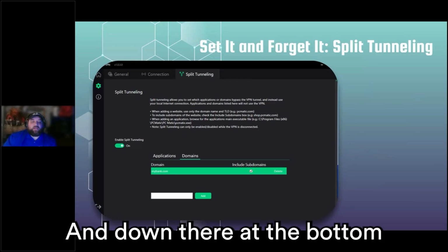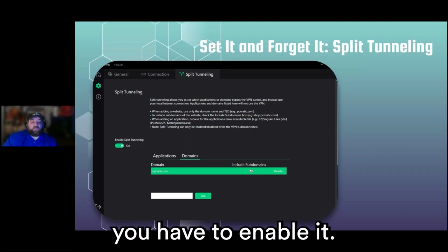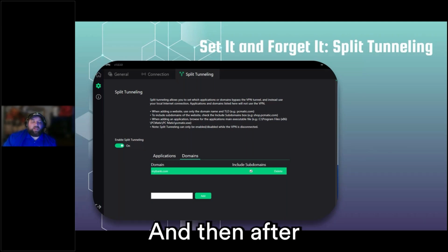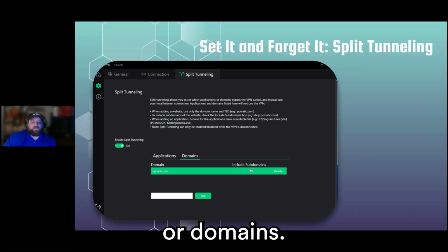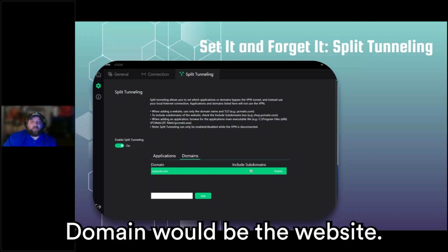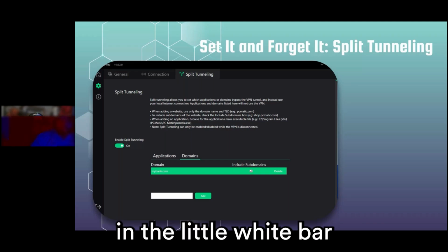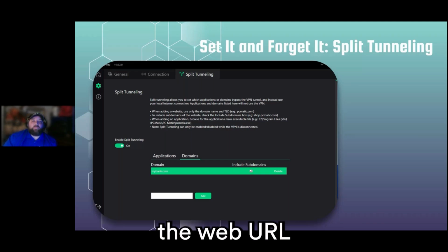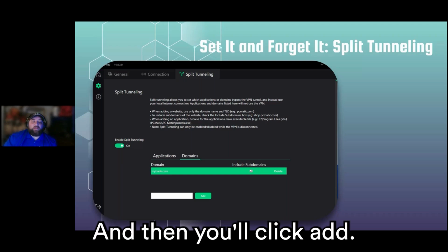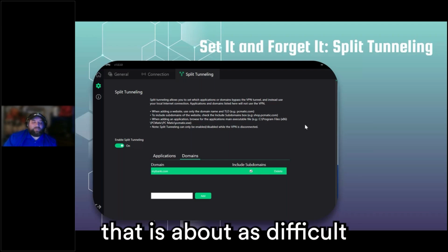Down there at the bottom you will see where it says you have to enable it, you have to turn it on, and then after you've turned it on you'll have the option to either add applications or domains. Domain would be the website, so you'll click domains, and then in the little white bar you'll paste the web URL that you just copied, and then you'll click add. That is it. That is about as difficult as it is.